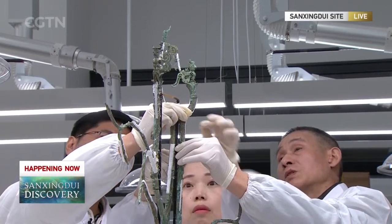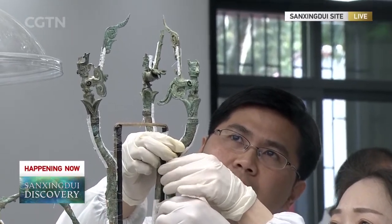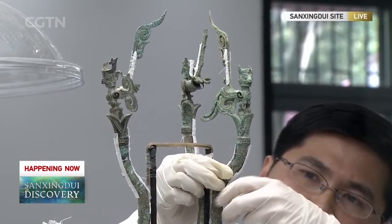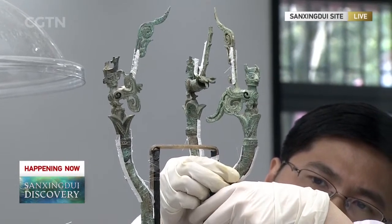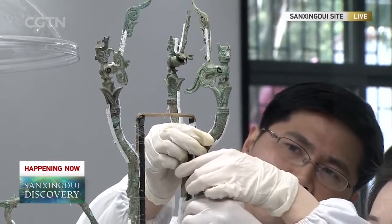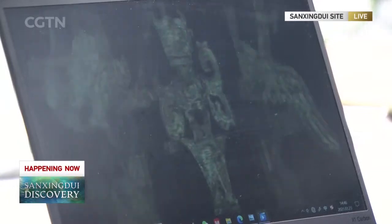From all those examples, you can tell that our ancestors were already equipped with really advanced casting and welding technologies, and all those artifacts could also help us better understand the mysteries behind the Sanxingdui ruins. We also have CT scanning and other technologies like digital tools to help us with the restoration and repairing, and they can also help us set up the restoration plans, and also present the results of the civilization of Sanxingdui to the public.